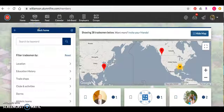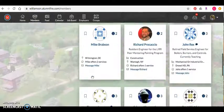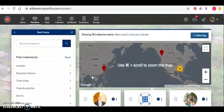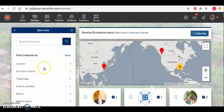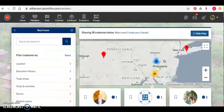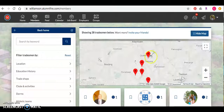One of the most powerful aspects of Tradesmen Connect is the member page. Here you can scroll through all of the alumni members. You can message them directly through the platform. You can also search for alumni based on various topic areas like education history, their trade shop, the dorm they stayed in, or the athletic team they were on while at Williamson. You can also use this heat map to find where alumni are located geographically.